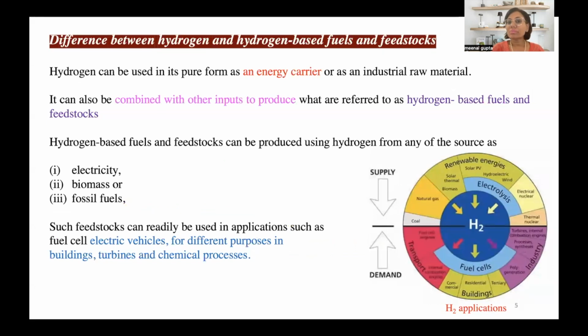Let's see what is the difference between hydrogen and hydrogen-based fuels, which is also called feedstock. If hydrogen is used in pure form, it behaves as a chemical energy carrier, and it can be used as a raw material in different industries. And if it is combined with different elements or different products, then it is referred to as hydrogen-based fuels or feedstock.